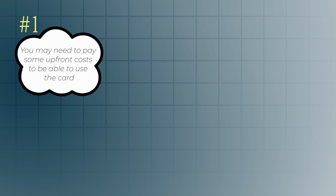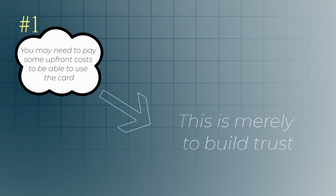Now, the couple of caveats that you have with credit cards in this space is, number one, there is a chance that you will have to pay some upfront insurance costs to make sure that you can actually use the card. The reason why the card provider is doing this is because of the limited credit history. They want to make sure that they can trust you. If you are paying your card on time, usually that insurance can come off in no time and you're back to just going back and using the card normally.